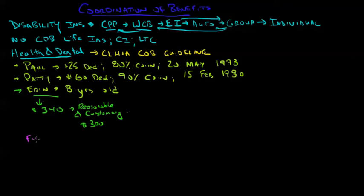So in this case, the first payor will be, between Paul and Patty, a married couple or common law couple, the one that celebrates their birthday earlier in the year. That is, we don't care in what year they were born, that's never relevant. What we care about is who celebrates their birthday first. In this case, we can see that it's Patty. February comes before May. So Patty's insurance company is going to assume first payer status.